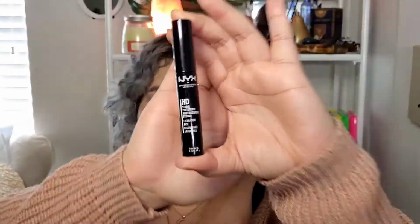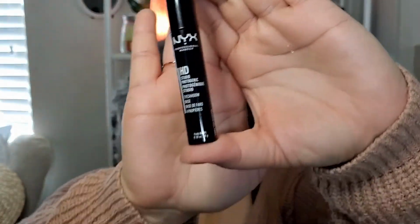Alright, since we're doing a bright eye look, I'm gonna prime, and I'm going to use the NYX HD Studio Photogenic Eyeshadow Base. That's her. Just gonna put that on the lid.